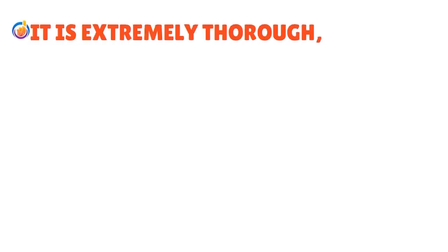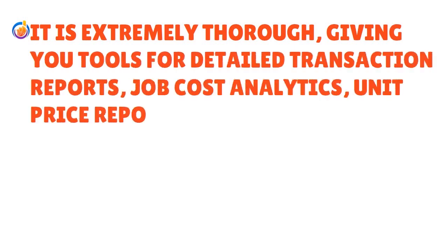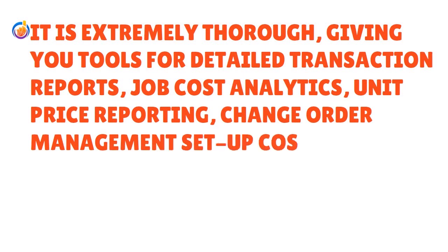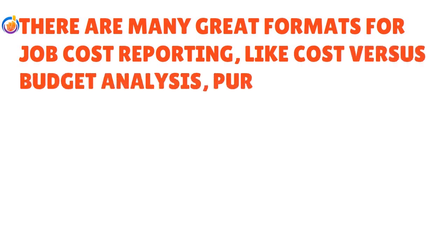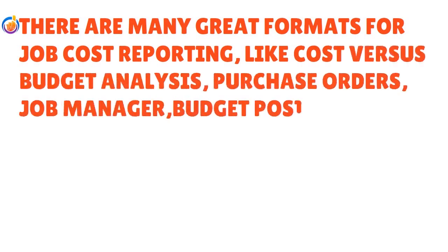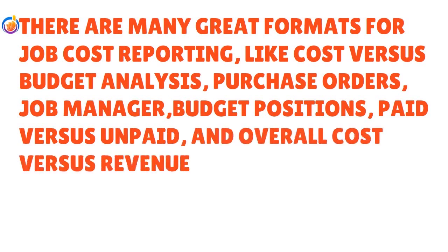Okay, so this is kind of cool. This tool is great when it comes to detailed transaction reports, job cost analytics, unit price reporting, change order management, setup costing, and more. There are many great formats of job costing reporting, such as cost versus budget analysis, purchase orders, job managers, budget positions, paid versus unpaid, and overall cost versus revenue.